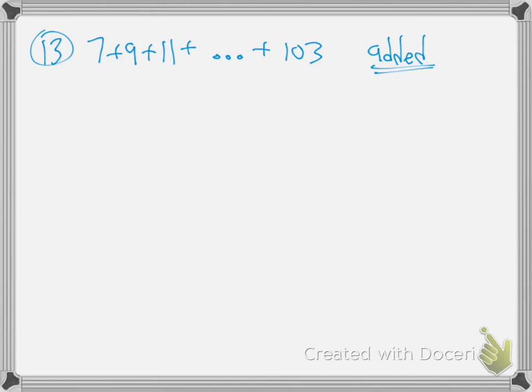Since they're being added, we're going to use the S sub n. S stands for sum. When they're being added, you use the S sub n formula instead of the A sub n formula. See how they're being added up, and they want us to find the total of what they all add up to equal.